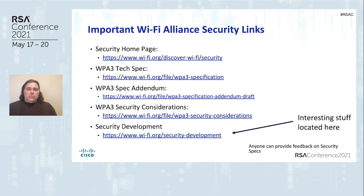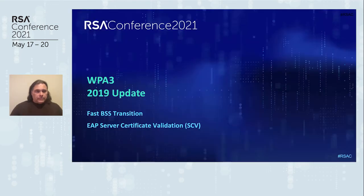Now, a couple of interesting things, and most people don't necessarily delve too deep into what the Wi-Fi Alliance is doing. There's a bunch of stuff now that's online and available for everybody to go out and take a look at. So the Wi-Fi Alliance security homepage, the tech specs are out there. Some tech spec addendums. Now, the most interesting thing we've done in the last year is there's a security development page. There's a ton of interesting stuff located in the security development page. And what's been opened up is you can provide feedback, or if you have interest in it, just go to the webpage, download the documents, and there's a way to provide feedback about what's going on from a security development perspective in the standards.